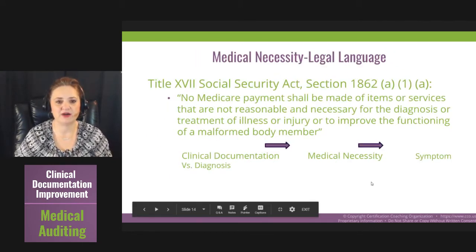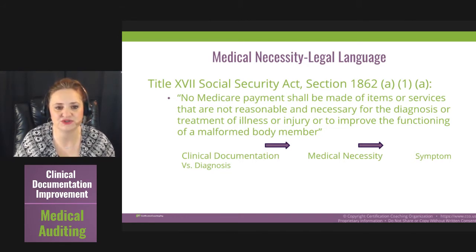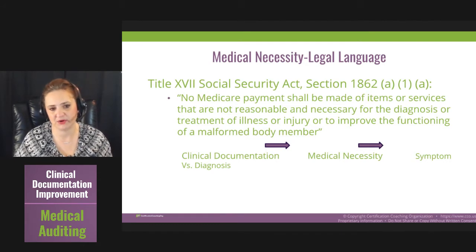Let's talk about the Social Security Act section 1862. It states, no Medicare payment shall be made for items or services that are not reasonable and necessary for the diagnosis or treatment of an illness or injury, or to improve the functioning of a malformed body member. So what does that mean?